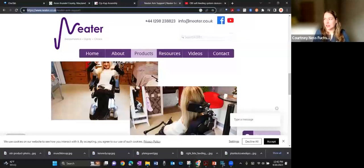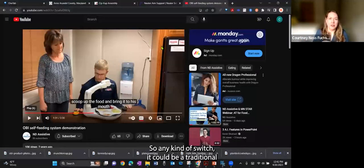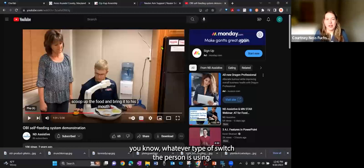And then the next option I want to talk about is called the Obi. So this is a robotic feeding device that you activate using a switch, an ability switch. So any kind of switch, it could be a traditional kind of like jelly bean or specs switch, or it could be a head array. It could be a grasp switch, you know, whatever type of switch the person is using. And there's a short video.